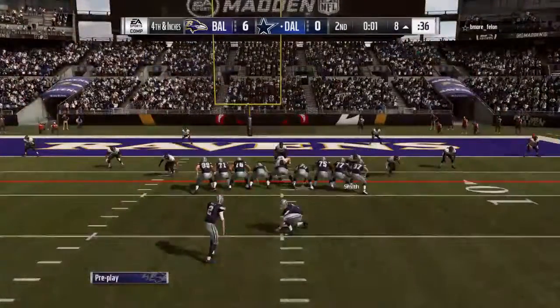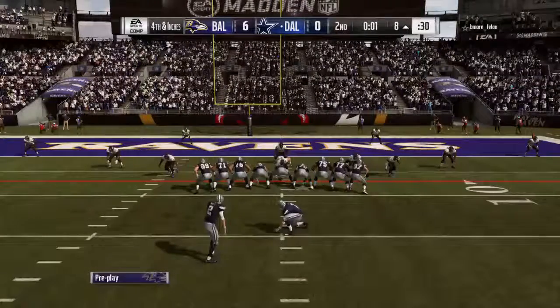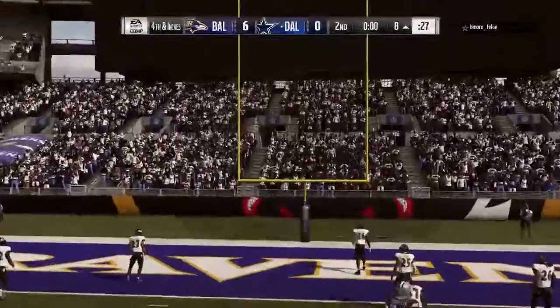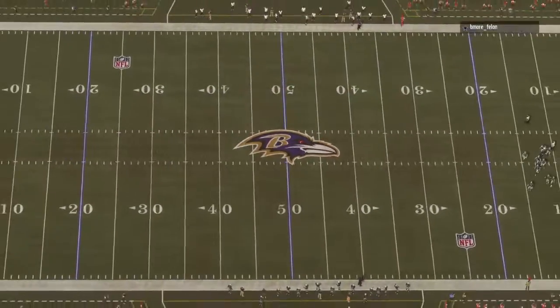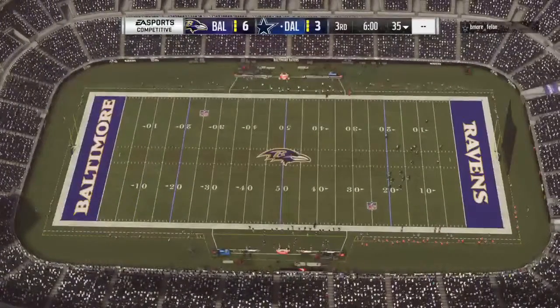So with 1 second left in the half, on is the field goal unit from the right hash, and this one just a chippy. And his kick is indeed good. Time for a break. We've hit halftime. 2 quarters down. 2 still remain. We step aside. This is the NFL on EA Sports.